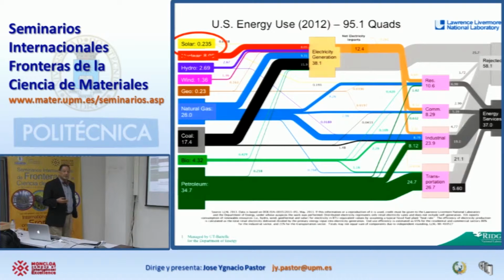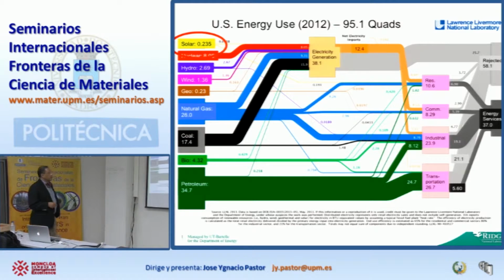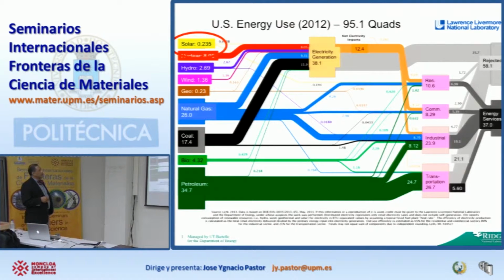The bad news is that when you show this in a logarithmic scale, we're still 2 orders of magnitude below where we should be if we wanted to replace fossil fuels with solar energy. So it's going to take a long time, at least for countries like the US and other emerging countries. This is a good opportunity, and they should try to use solar energy whenever possible. The whole idea, as we discussed on Monday, is to replace fossil fuels.